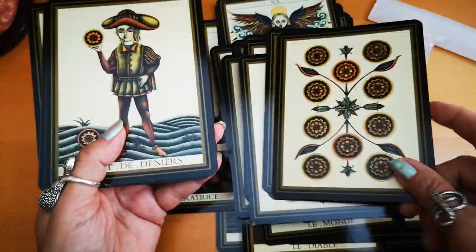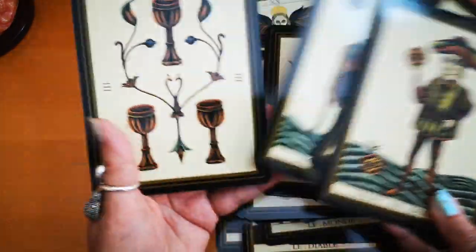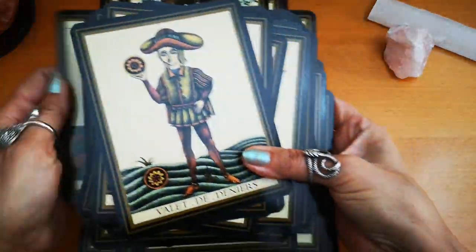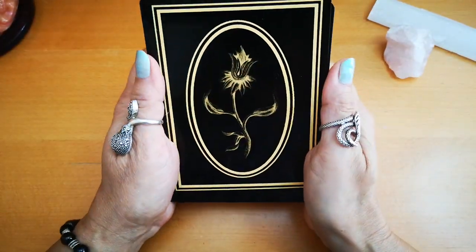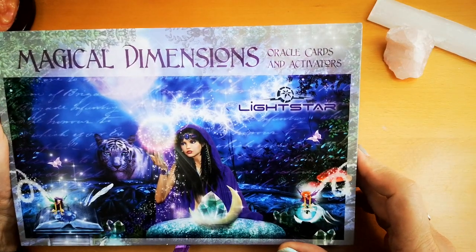And these are the pentacles, and then here are the rest of the cards. Adorable, adorable deck, the Tarot Noir. And it is a pleasure to have it, because it is very, very good quality. Great, great deck. And then my third deck is this one, this Oracle Magical Dimensions by Light Star.